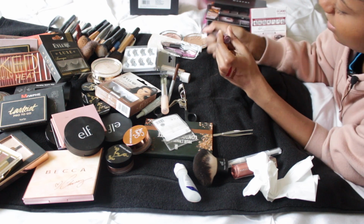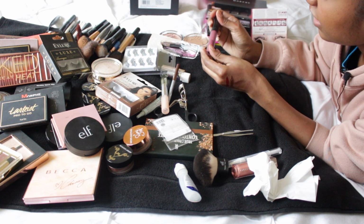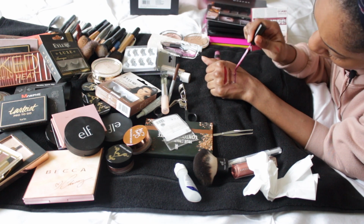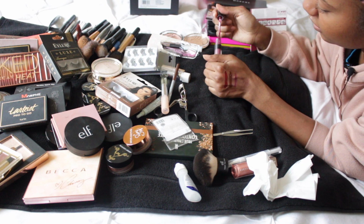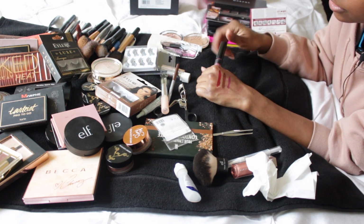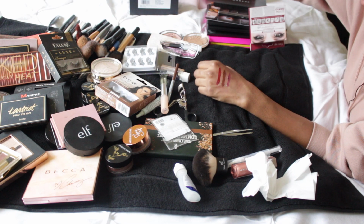And then the last one is Wink. This is actually a ColourPop Ultra Satin liquid lipstick. I usually go for the Ultra Matte and I was trying to branch out, but yeah, again, another magenta color and I'm not really into it, so I'm going to let this one go.